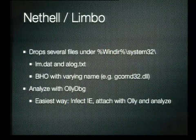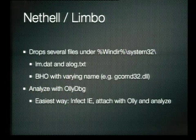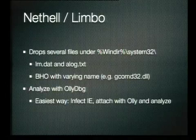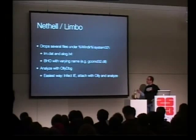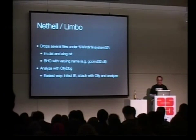NetHell itself is implemented as such a BHO. Here are some characteristics. For example, it drops several files under C:\Windows\System32. For example, lm.dat, which is the config file, which specifies which URLs should be observed. And then each time the victim goes to one of those URLs, the BHO starts to record all the information you enter on those sites.